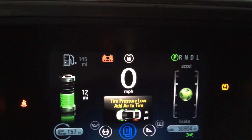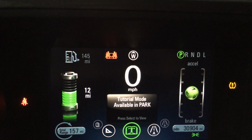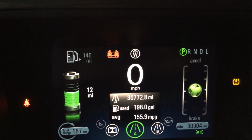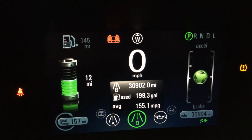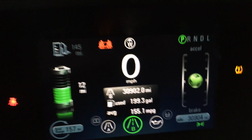So that's pretty helpful. Down here, you've got a little dial here, and you can switch around to some things. My tire pressure is low. I know I've got to get some air in these tires. But you also have a few other things here. You have 2 trip odometers, so you can set different benchmarks for yourself. And on this one, I just haven't reset it since I got the car, and I've only used like 200 gallons of gas over the course of 3 years and almost 31,000 miles.